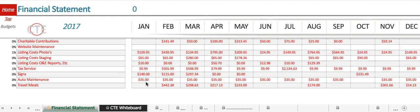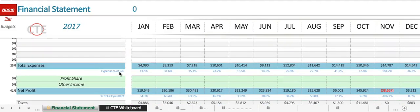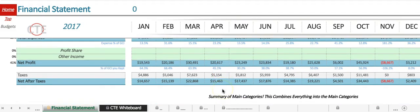And usually down here at the bottom, again, it's just acting a little bit slow, you would have some totals in here. There we go, it updated. So different things you can add in: profit share, what are your total expenses, what's your net profit? You can see we were making a net profit of 64%, 68%. Took that dip in May because of different scenarios with regards to the company dollars and things like that.